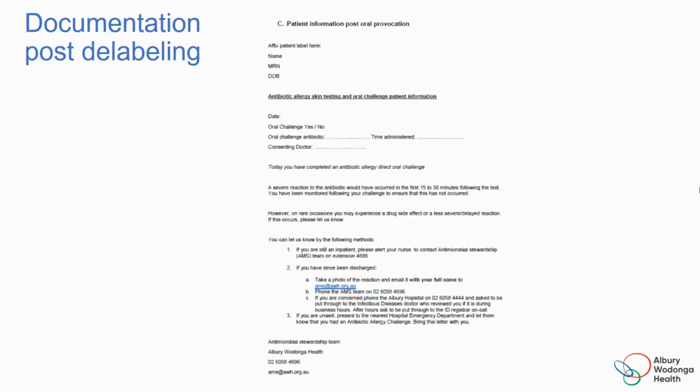So this is the information I give the patient once they've passed their challenge. Basically, we just have a sticker that goes on the top, and then the form effectively just says, "Hi, congratulations. This is the date, this was the drug you got, and you didn't react to it. We no longer consider you allergic." It does say on rare occasions you may experience a less severe delayed reaction, in 2 or 3 days. If this happens, please let us know.